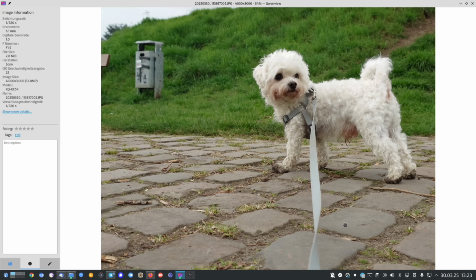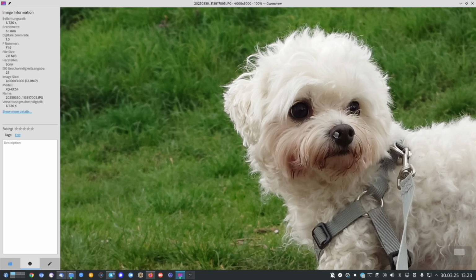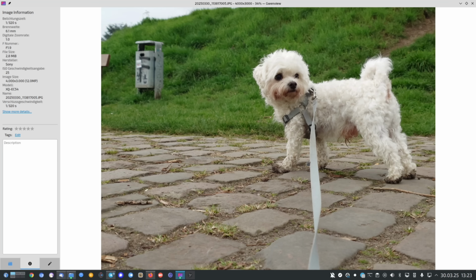At daylight with enough light, the main camera sensor is performing very, very well. Also the 2x crop, which you see here, is working very well. You can see all the little details there. It is not too much over-sharpened. There's a bit of sharpening added there, but it's doing a nice job here outdoors.